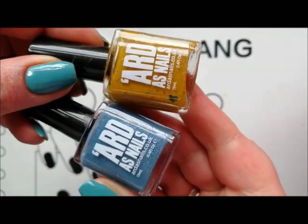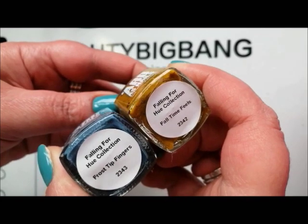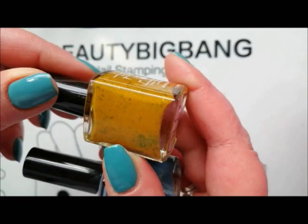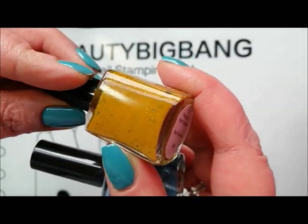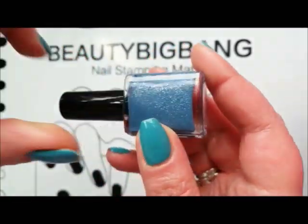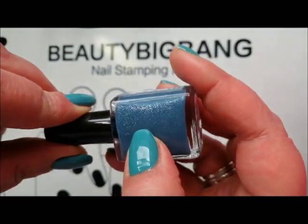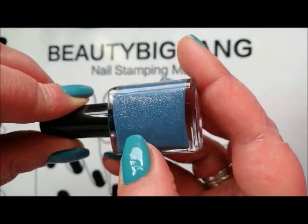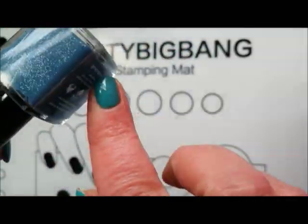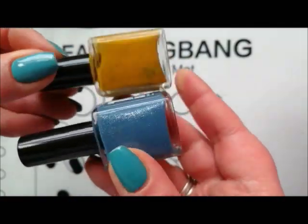I'm also going to be keeping these two from the Falling for Hue collection from last year. This is Fall Time Feels, which is an amazing kind of dirty mustard yellow. Love this one. Lots and lots of multi-chrome flakes. And this one again is another thermal. I've got a love-hate relationship with thermals, but this was a really good one. It goes into a kind of taupey beige colour, and it just looks really fantastic. So the cold is the blue, so you get the frost tip fingers. So yeah, definitely keeping these two.